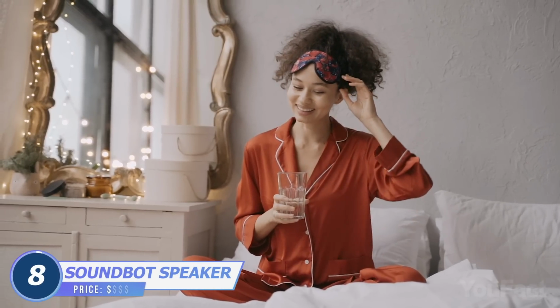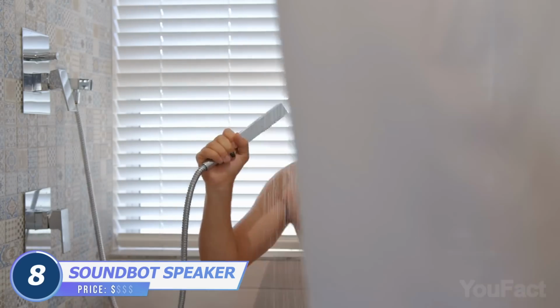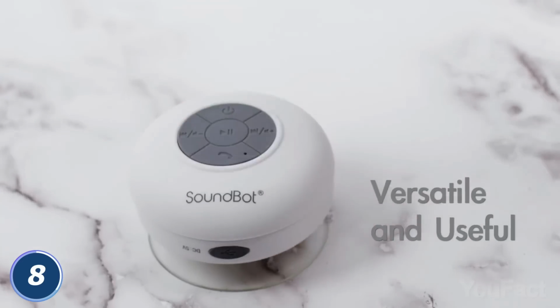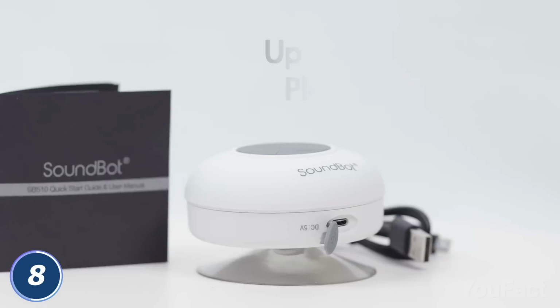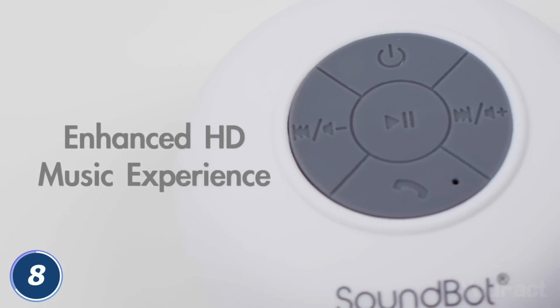Okay, one of the ways to wake up a bit faster is to listen and to sing along with some snappy music while taking a shower. Do you see that suction cup in the lower part of this SoundBot speaker? You know what to do. With its sturdy silicone case, the speaker is resistant to water and delivers high-quality stereo sound for up to 6 hours on one charge. It also has a built-in microphone for hands-free calls.